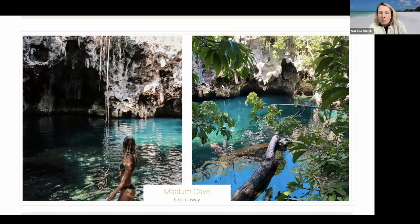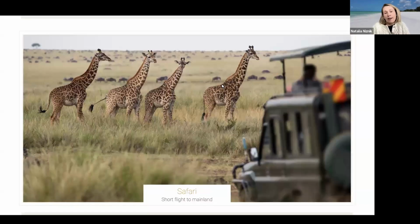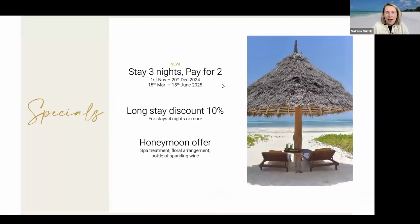Mangapwani Cave is 5 minutes away from the hotel. It can be privatized and you can swim in it. So it's great also for families if someone just wants to change scenery from the beach. And this one is very popular as well. And of course, the safaris. A lot of our guests are coming to Zanzibar after safari. It is quite easy to go between Tanzania mainland and Zanzibar. So of course, it's always a very nice combination.